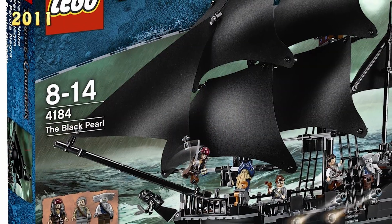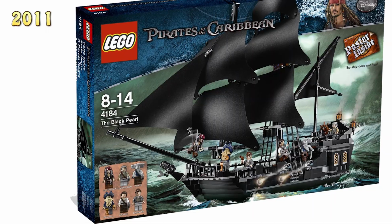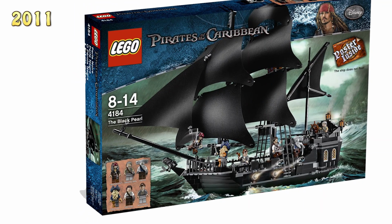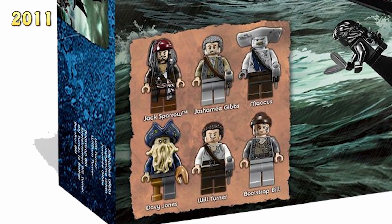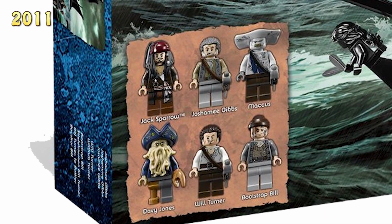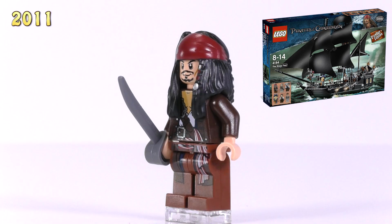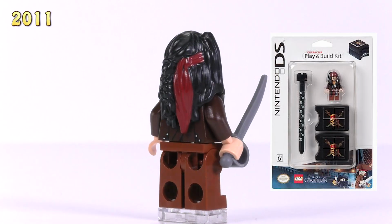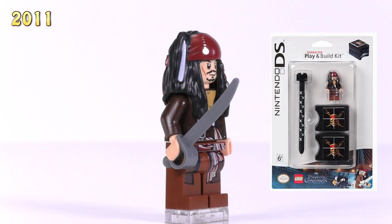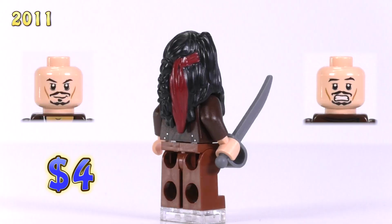Now the Black Pearl came out slightly later in the year than some of the other ones I'm going to talk about afterwards, but according to the set numbering system, it's next in line, and the figs that remain exclusive to this set are all pretty darn pricey. In fact, the most collectible from the collection. First, we're looking at Jack Sparrow, who technically is not exclusive to this set. For some odd reason, LEGO also decided to release him in this Nintendo DS Play and Build kit, so his price is just $4, with only sort of minor detail prints that really make him look a little different.